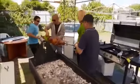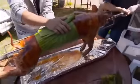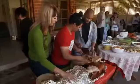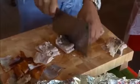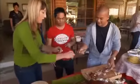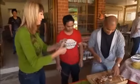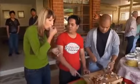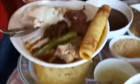Banana leaf carrier. You need to put it on the side. It smells just beautiful. This is the yummy bit. Is it? Oh, thank you. Oh, how soft is it? It's extraordinary. It smells awesome. That's absolutely wonderful.